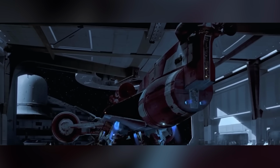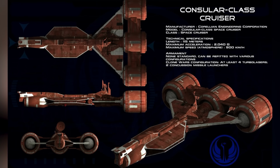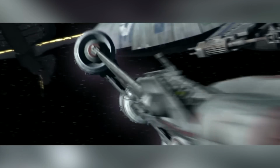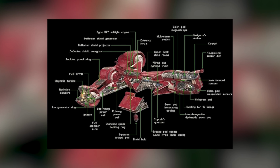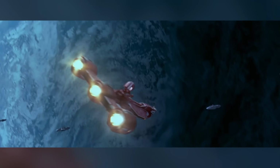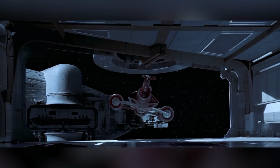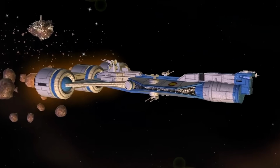This wasn't a warship repurposed for peace. It was a diplomatic vessel purpose-built by Corellian Engineering Corporation for the Galactic Republic. Its role was simple: maintain presence, stay neutral, and carry authority, no matter how far from Coruscant it operated. What makes the Consular class special is what it represents. If the Jedi Temple was the Republic's moral center, this ship was its outstretched hand. You can see one in The Phantom Menace when Qui-Gon and Obi-Wan arrive aboard the Trade Federation flagship. Because when the Republic wanted negotiation, not escalation, this was the ship they sent.